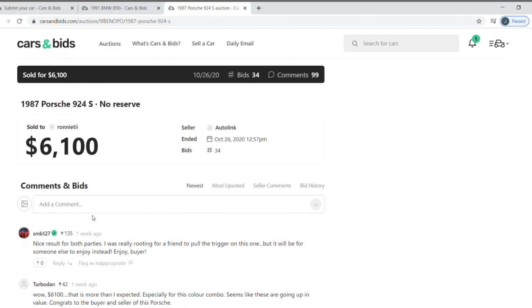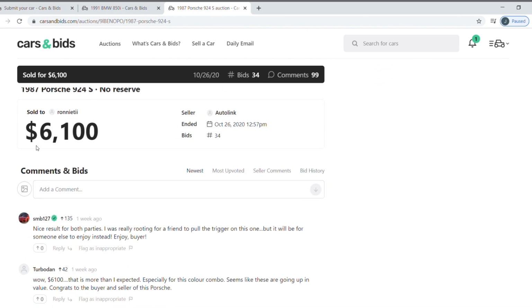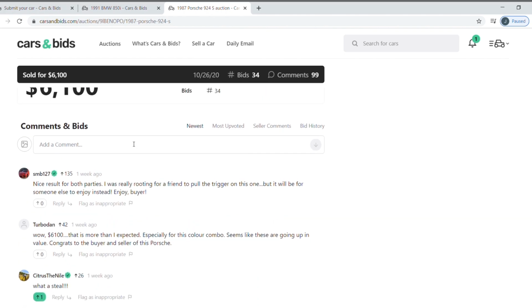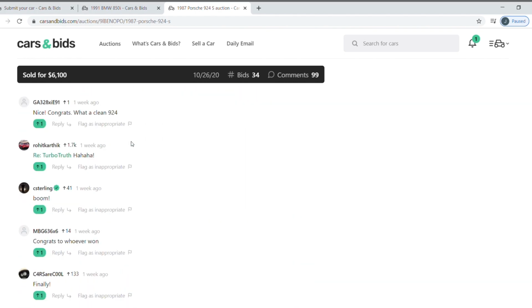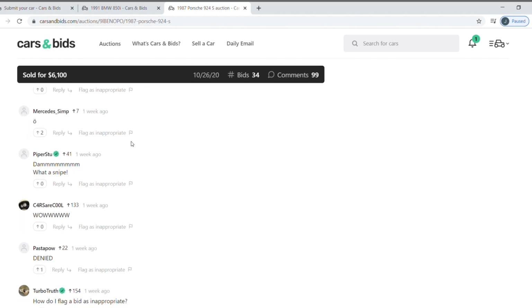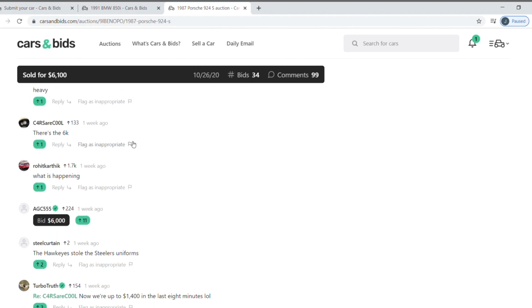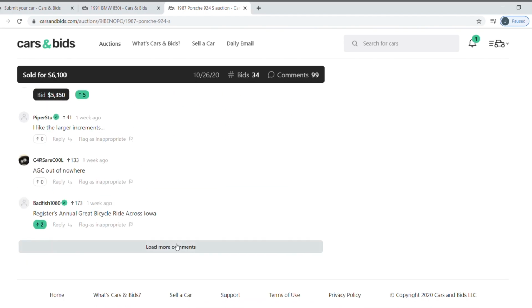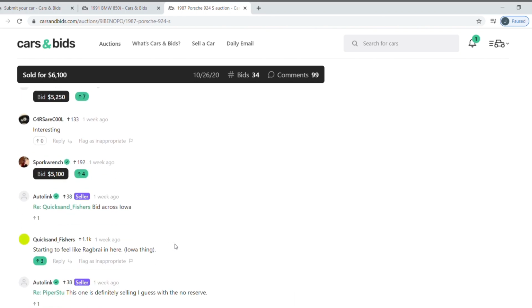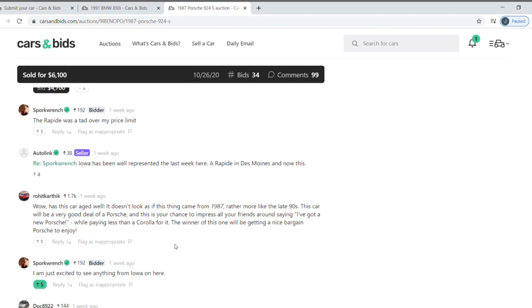And then you got your little bidding comment area. This one sold for $6,100 and we had 99 comments. And you get a read through, it's kind of fun. This was a neat auction to be a part of. I will kind of zoom down here. We'll load more comments. As you can see, we're busting through here.